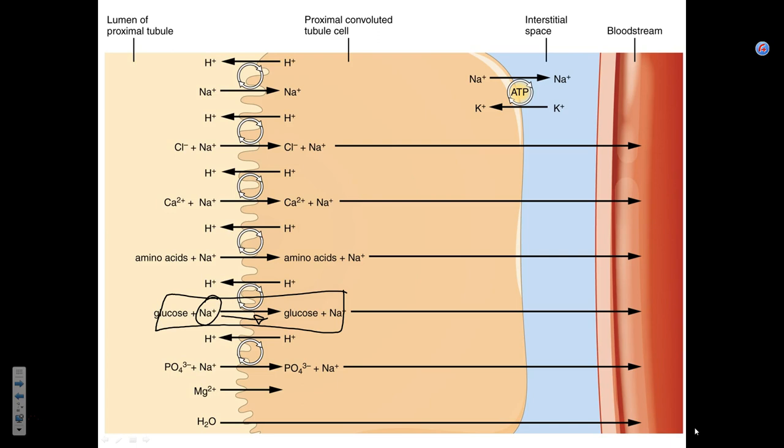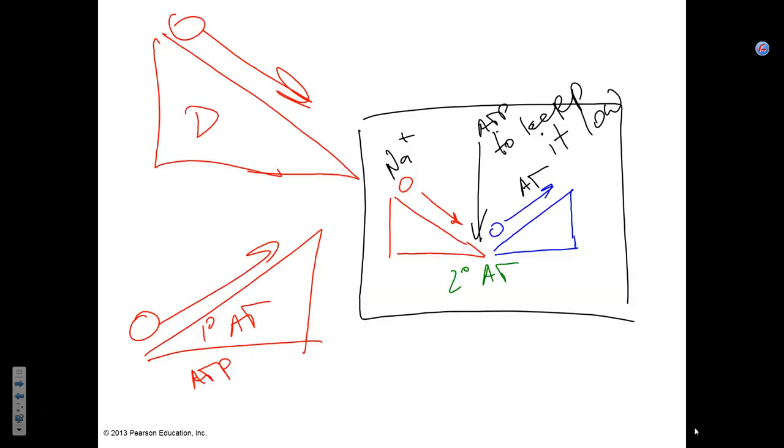That makes sense, because normally glucose concentration inside of the cell is very high. Amino acids, same. Calcium, same, co-transporter. Chloride is the same. Phosphate, the same. Does that make sense so far? So every time sodium flows in, something else flows in.